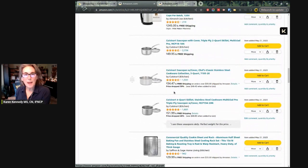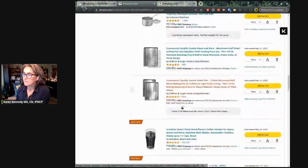Also, if you have crappy saucepans and you burn everything, get a better saucepan. And you don't have to buy a whole kit. I like the mid-range Cuisinart triple ply ones, not the multi-clad. They are actually very nice, but they're also very expensive. You can go one step down, still get really good quality without spending a lot of money. And I like these 2, 3, and 4 quart saucepans.